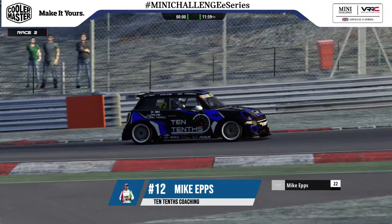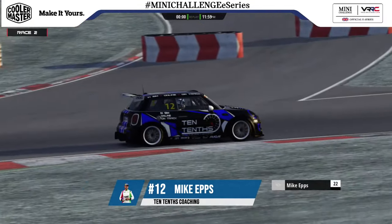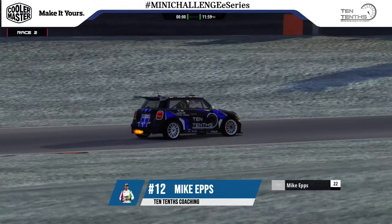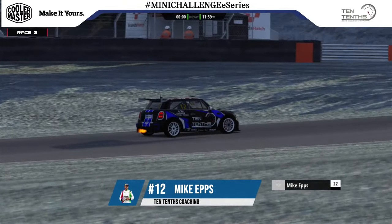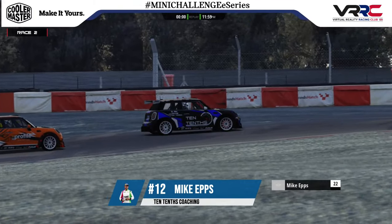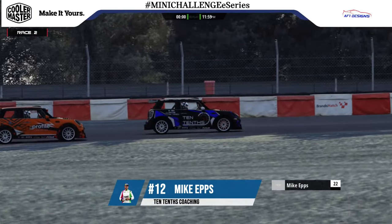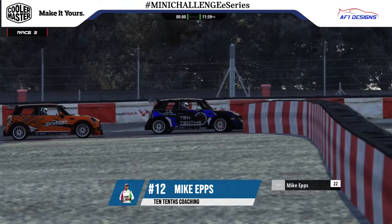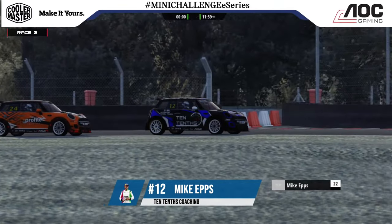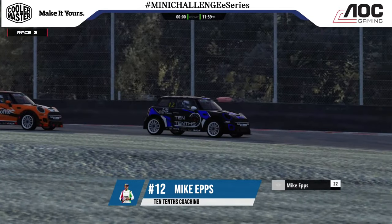I think Max defended a lap a bit too early at the end, and that just brought him into me and gave me the opportunity to strike. There was a gap as wide as my car to go inside, and once you're there, you're there. So it was either do it or don't do it at that moment, to be honest. And that's what sealed the race win, I think, for me. So no, I'm super happy.